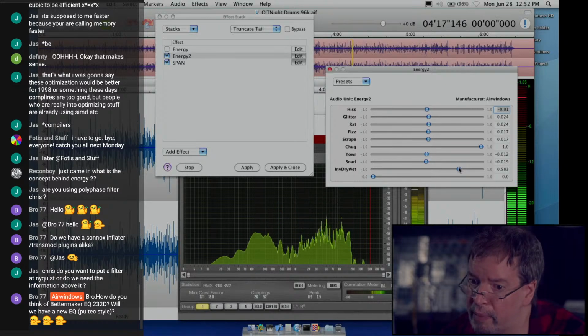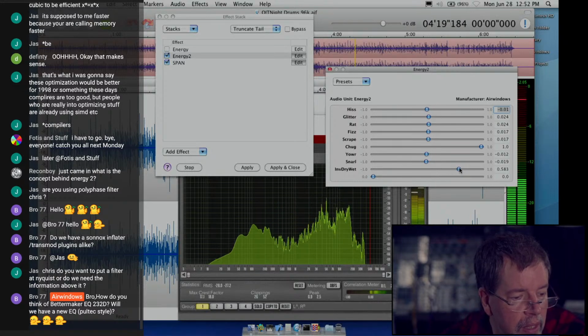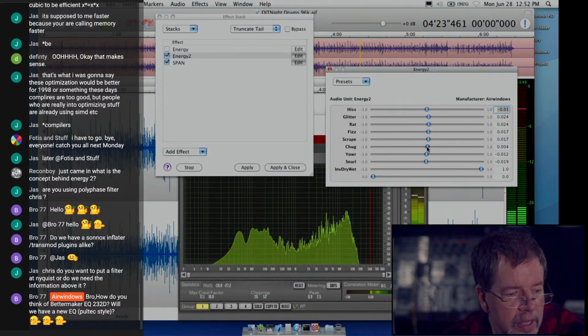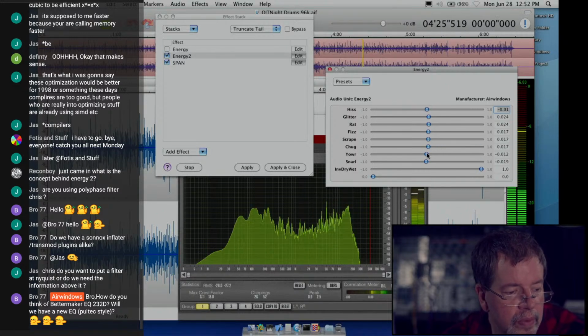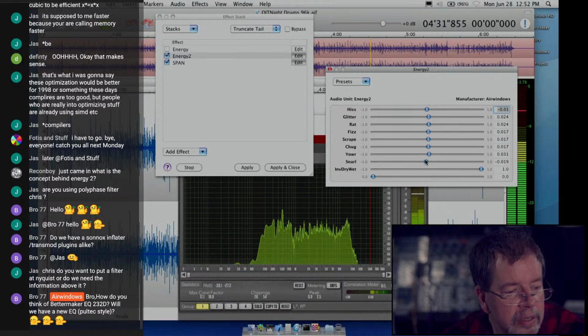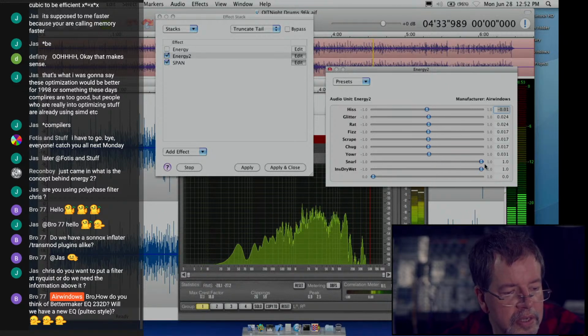I have no idea what Better Maker EQ is. See, we can boost this all the way. Or there's our yower, snarl.